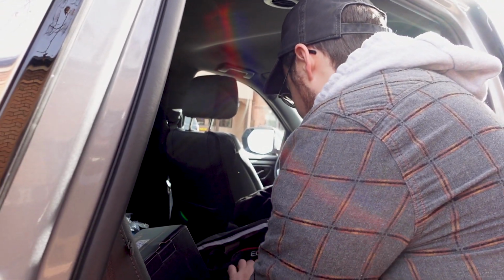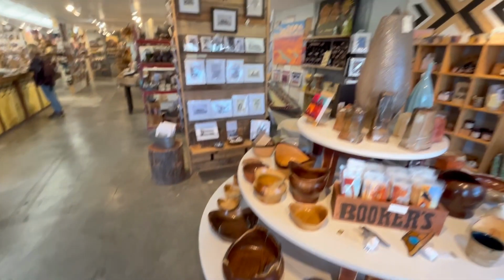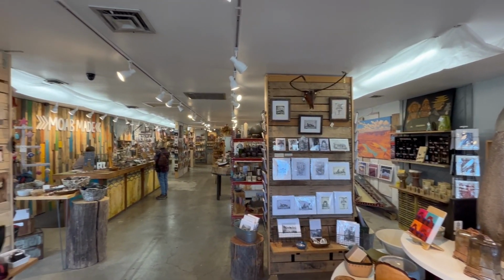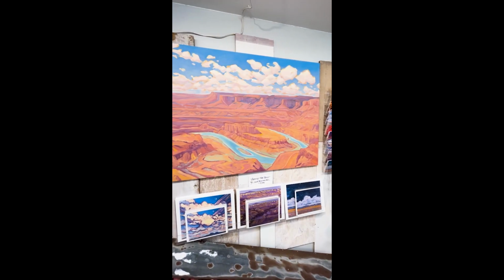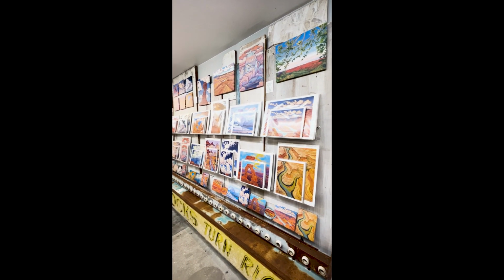Even though this was our 3rd day in Moab, we had barely seen the downtown at all. We were rushing to see as much of the national parks as we could in the first 2 days. So today we decided to check out some shops and relax a bit before leaving Moab the next day. By the way, the local artists in Moab are truly amazing. Check out this fantastic piece.